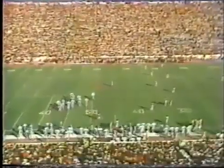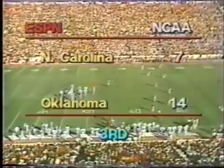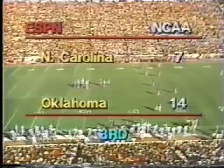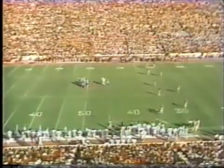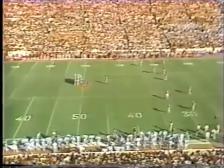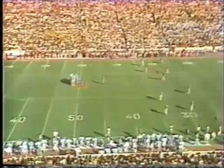Simpson with Bud Wilkinson. We're about to start the second half. It's 14-7 Oklahoma. And Bud, there was a penalty flag, as we said, at the end of the first half. And it went against Oklahoma. And therefore, Carolina will kick off from the 45-yard line of the Sooners. The penalty was called after the play had been blown dead, Jim.